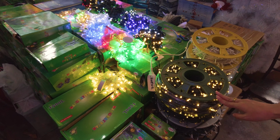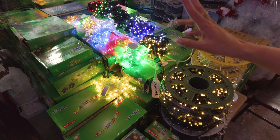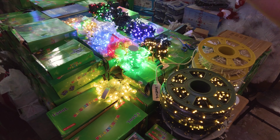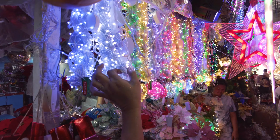1,500 lights sila na nagkakahalaga ng 3,500. At saka yung 100 nila, which is yung pinakalow count of bulbs, is 200 pesos.